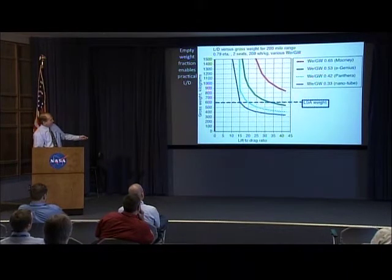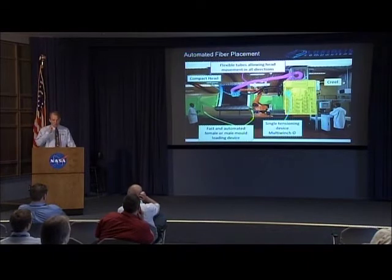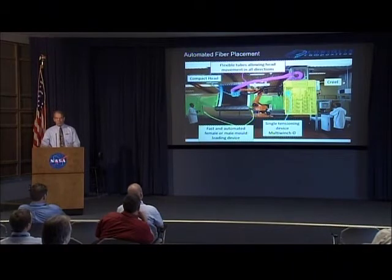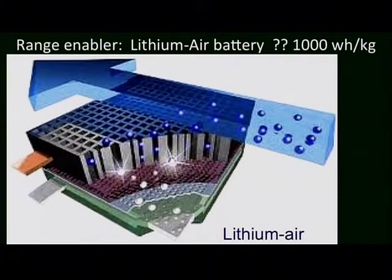And when you get it down to this level, this purple line shows you that the light sport aircraft of 600 kilograms can have a very nominal lift to drag ratio of 15 or 20 to 1, even on the crummy 200 watt hour per kilogram batteries. So reducing that empty weight fraction is huge, and that's one of the unsung technologies that's coming. Also, automated fiber placement. We'll build these airplanes in mass production with robotic layups.